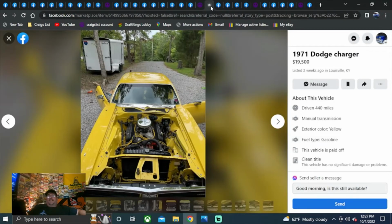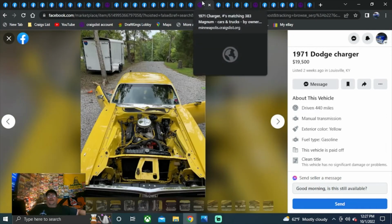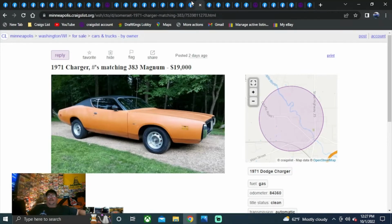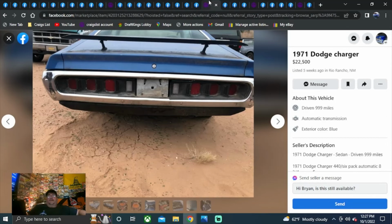And it's going to be the same car we just saw before. So there's a perfect example of how we miss cars all the time. Actually, this $19,000 one should have been shown before the $19,500 car. So let's delete that one. Do apologize for missing a duplicate.